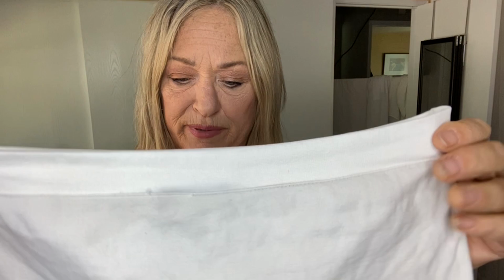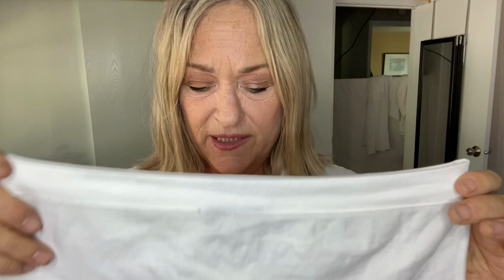And I got a pair of boy short shapewear. They're big enough that they don't really shape much of anything. But I got them to wear underneath things that are sheer. And so I wanted to have something that had a little bit of coverage that I could wear under dresses.